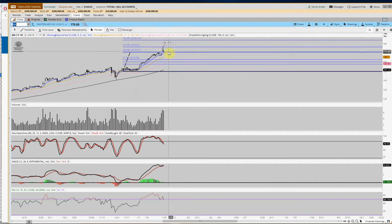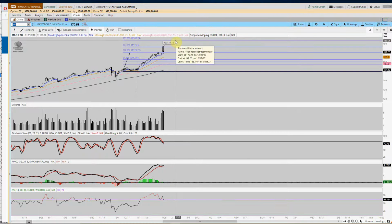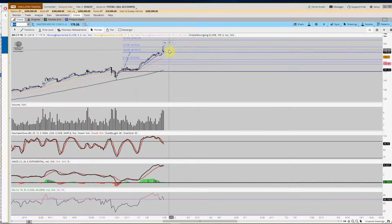But it's, let's say, a $3 or so risk if you put your stop at the low of this candle for a $13-14 gain. So MasterCard does look like it has a nice risk to reward if you're willing to risk $3 here at the low. Again, it just kind of depends on what the markets do tomorrow. But I am going to keep an eye on MasterCard.